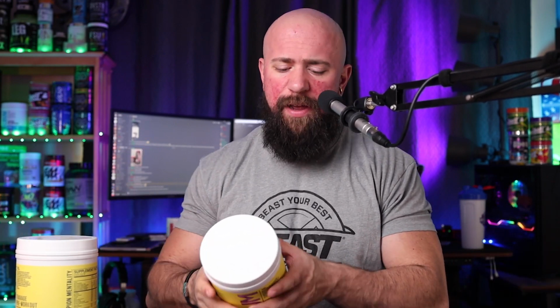Now, nitrate in the previous formula works through a different pathway. This is going to be working through the arginine to citrulline pathway to nitric oxide, whereas the old one was working through a nitrate to nitrate pathway. I think this is more powerful because we have a more full, voluminous pump.